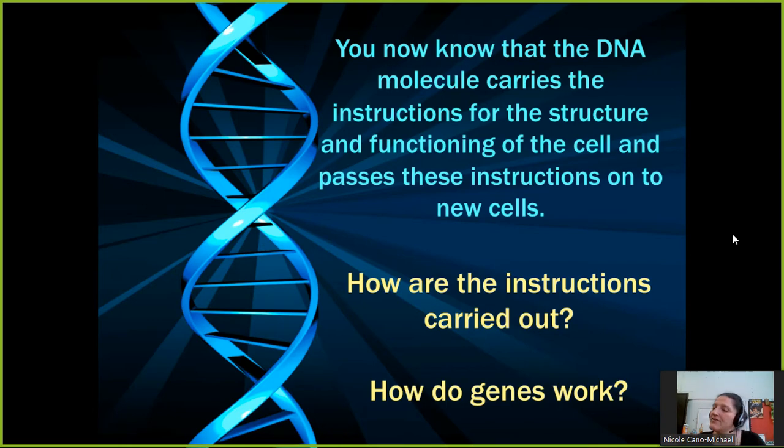What we really haven't talked about, though, is how is it that these instructions get carried out? Because again, you can give all the instructions in the world, but somebody has to carry out the instructions. In other words, how do genes actually work?